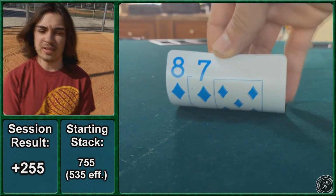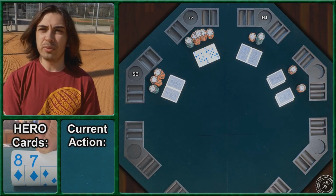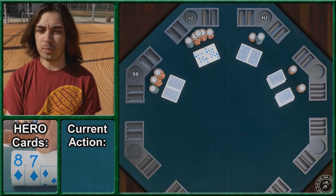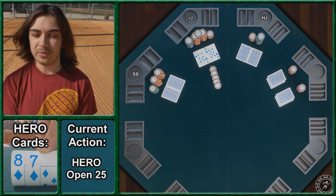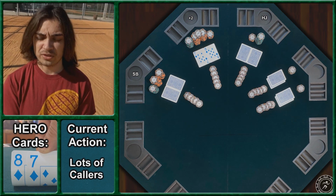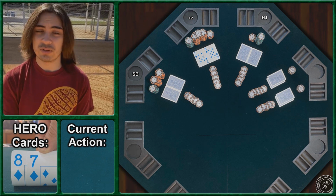We look down at 7-8 of diamonds in relatively early position. We're feeling pretty good after the past couple hands with a relatively big stack, and we make a light open here to $25, and we get not exactly what we wanted. We get 5 callers. So really looking to smash this flop, as if we do, it would be super disguised.